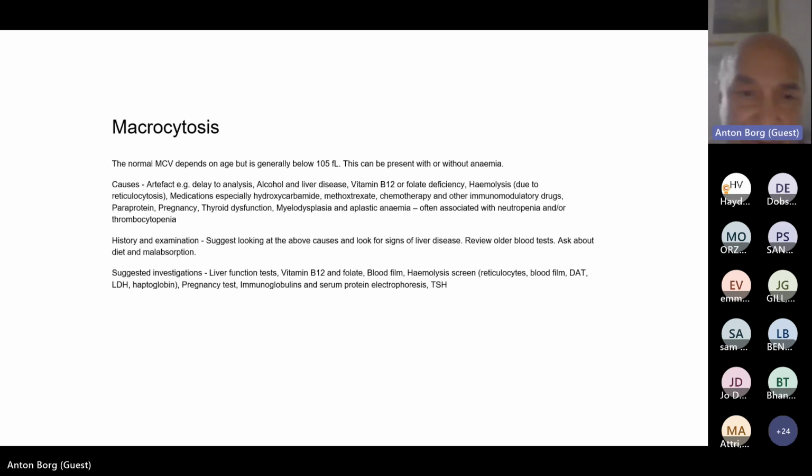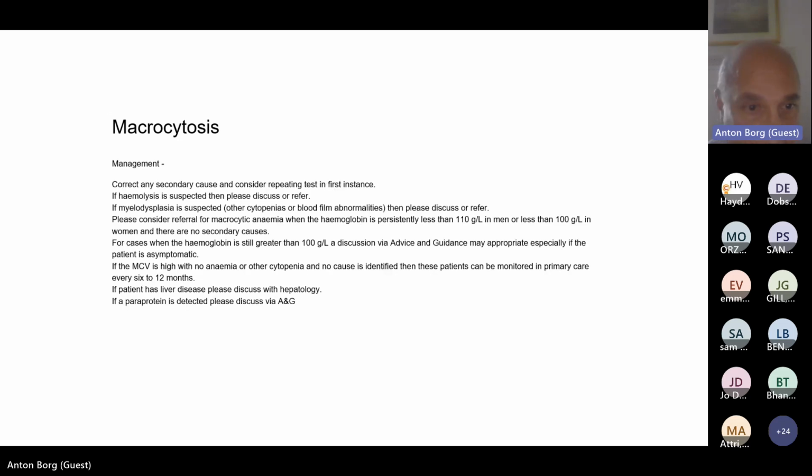Lots of medications, methotrexate given for rheumatoid or psoriasis and so on. Chemotherapy can do that. If you have a high enough level of a paraprotein, pregnancy, endocrine states, particularly hypothyroidism. And then you always remember the bone marrow cancers, such as myelodysplastic syndrome or aplastic anemia, which can be immune very often. History and examination and suggested investigations very much depend upon investigating for the causes. I would say consider referral for a macrocytic anemia if the hemoglobin is persistently below 110 in males or less than 100 in females, and there are no obvious secondary causes.